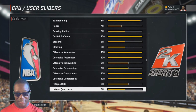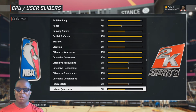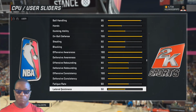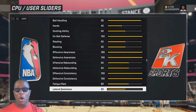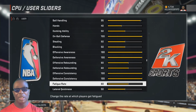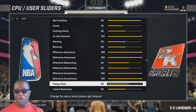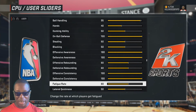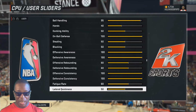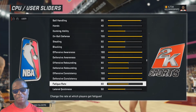Fatigue rate, 60. I raised that up to 60 because, as a user, you're going to substitute people in and out as you want. But as far as the CPU, it's going to be at 60 also. The fatigue rate is because you want the players substituting in and out, really using a nice, realistic rotation. You don't want to have guys playing 100 minutes, right? Well, the CPU won't do that, but if you're a user, your guy will get tired, so you can't leave him in the whole game as a user, you know?